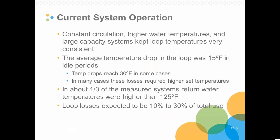So before we get to the savings, I want to talk a little bit about how the systems were operating prior to control. As I mentioned, most of these systems were either on 24-hour-a-day constant recirculation, or were constantly recirculating for the majority of the day with some overnight setbacks. These systems had pretty high water temperatures being delivered, and the system loops were pretty high capacity. And all the temperatures when running at constant circulation and capacity and availability were pretty constant. So things stayed hot and stayed consistent in the operational mode.